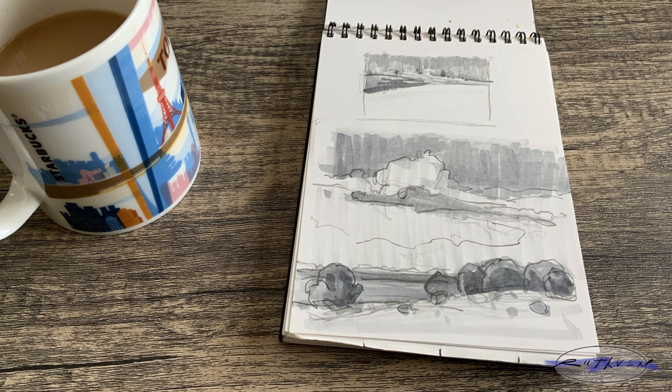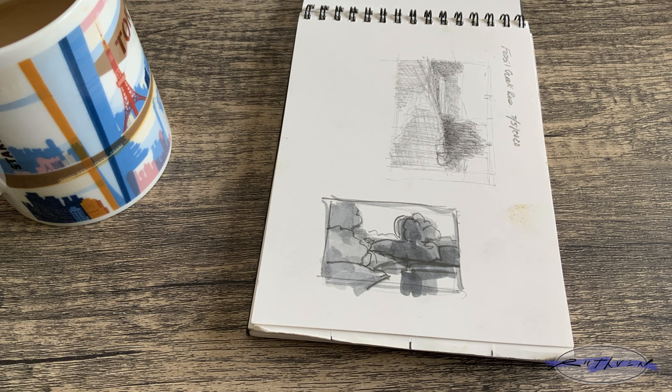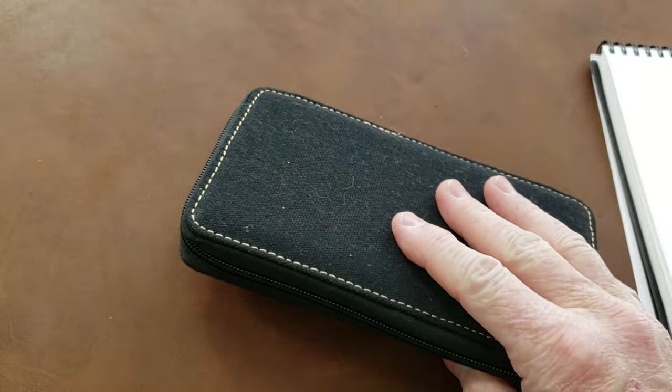I know it's difficult. You want to jump in and start painting right away. But I promise you, if you take just a couple of minutes and do a value sketch, your plein air piece will be stronger. And lastly, I have this little case here.